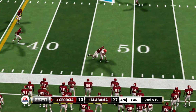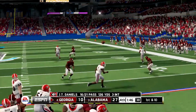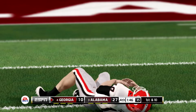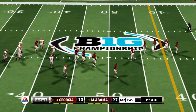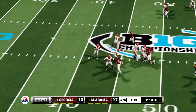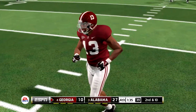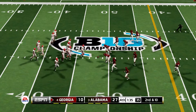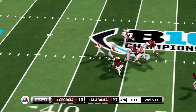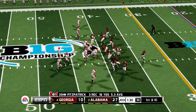Tackle. Just under 2 minutes in the game. Just throws this one away. Number 13 is in it. Second down, 10 to go. Ball on the 48. They come out in an empty backfield. Pulls it in and he's in the open field. That's a gain of 11 in the play. First down.